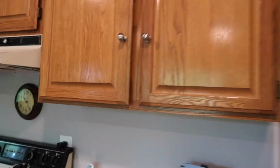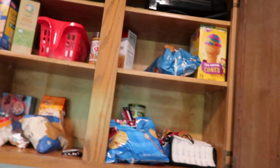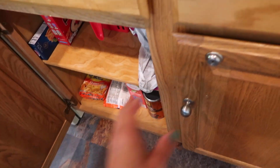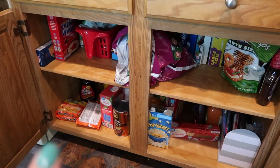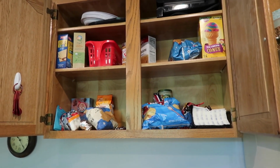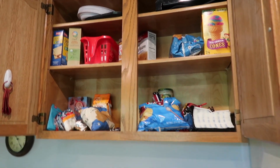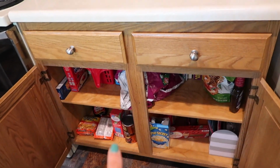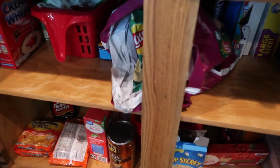All right, we're headed into the kitchen, so I just want to show you what I'm going to be organizing in here. We have these two areas up here and then also down here where we keep all of our food. So you can see it's pretty messy. I do have some containers and things that I can use to help organize and corral certain items, but I'm trying to figure out what to put up top and what to put on the bottom. Like right now you can see there's chips and granola bars and snacks on the top, but then there's also chips and other things on the bottom. So I would like to make it more specific to certain things.